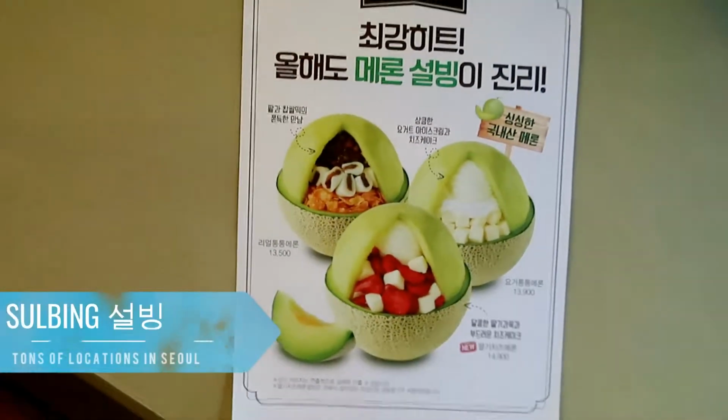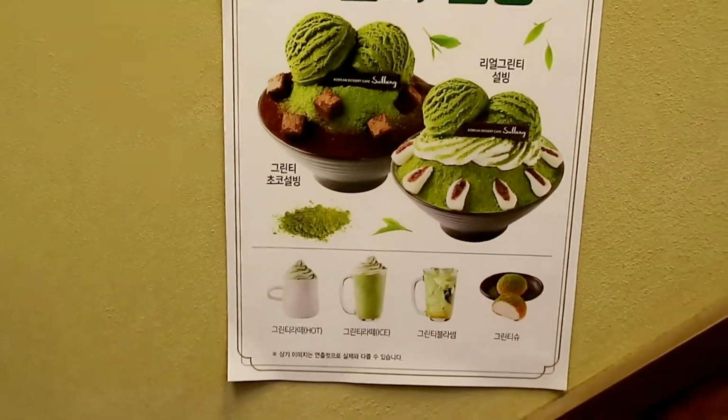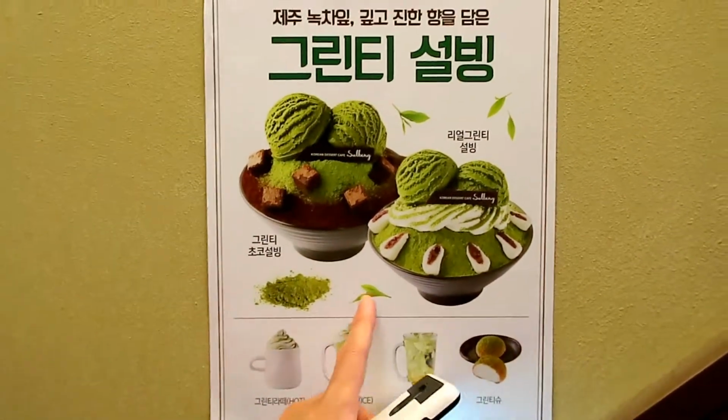So we're going inside the infamous Sulbing. There's pretty much a Sulbing on every single floor. I can see pictures here of what I want ahead of time. I really want to get this green tea one, but I'll probably get the melon one.